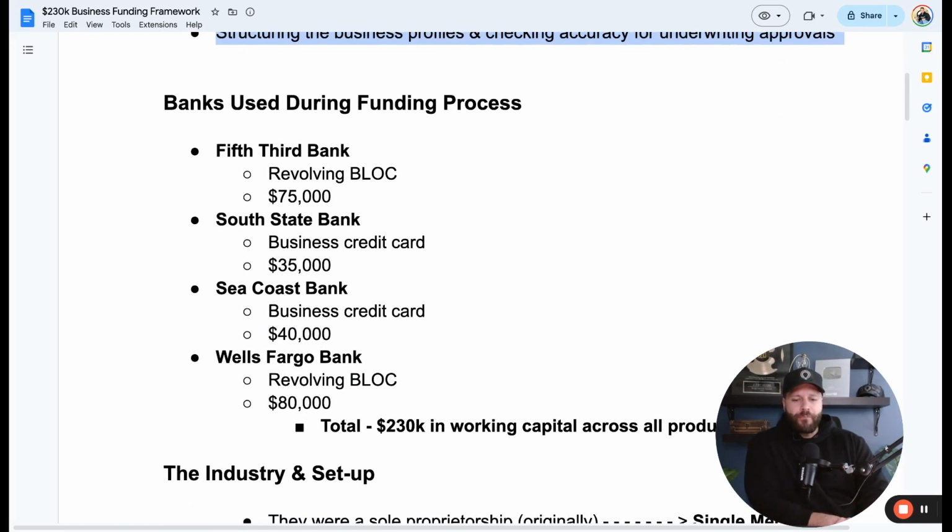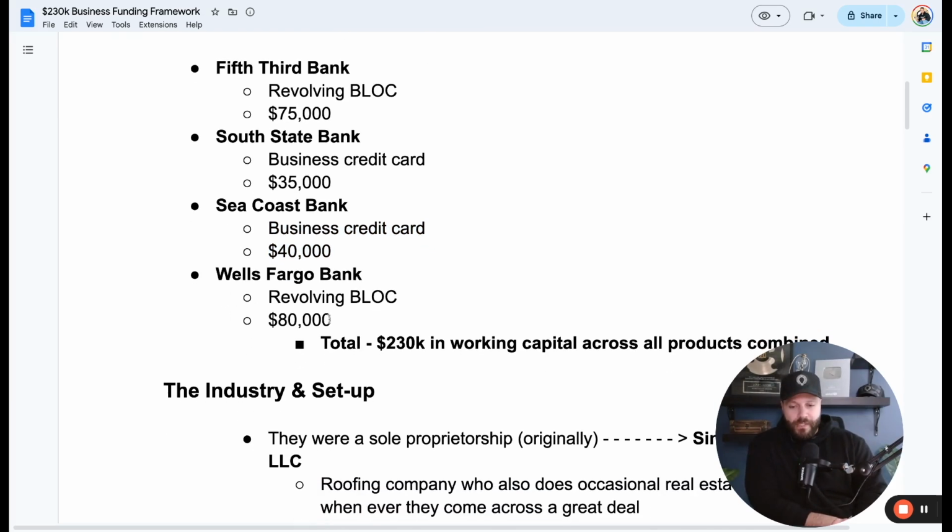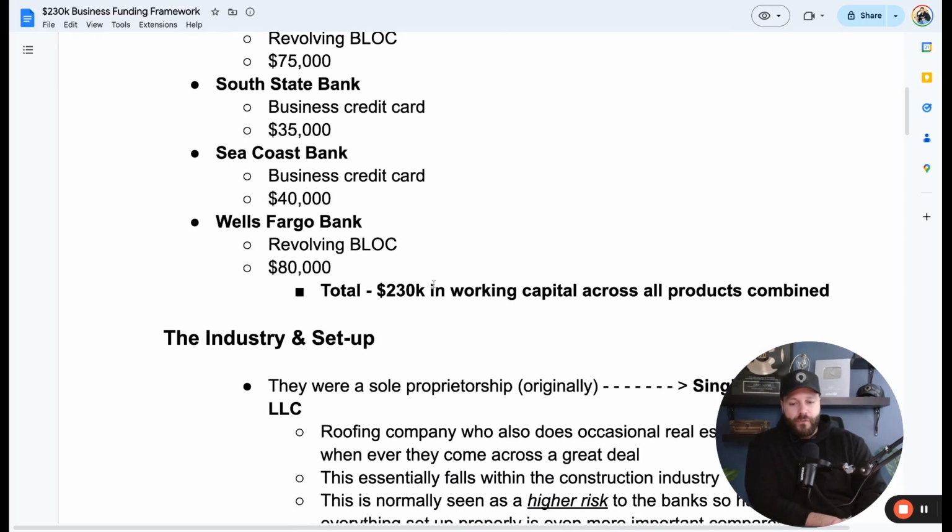But let's get to probably one of the most common questions that I get asked quite a bit: Irv, what are the banks that I can go for? Now, full disclosure, this business right here is located in Florida, and so depending on where you're located in the country, you may or may not have these banks. But starting off at the top, we had Fifth Third Bank, revolving business line of credit, with access to $75K. South State Bank, $35K, and this is on a 0% business credit card. Seacoast Bank, $40K for a 0% business credit card as well. And then Wells Fargo, revolving business line of credit, $80K, which gives us the grand total of $230K.